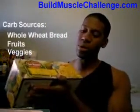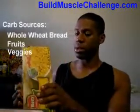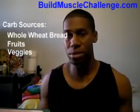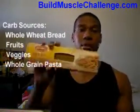And also from veggies. I'm kind of lacking in the veggie area, I know. All I got is corn. I like corn, so it's not that big of a deal. I don't know how much is in here, but getting it from vegetables, fruits, and whole grain, whole wheat type stuff is real good because it's not the bad carbohydrates, it's the good kind from Whole Foods. Oh, I also get it from pasta as well. Whole grain pasta, can't beat that.